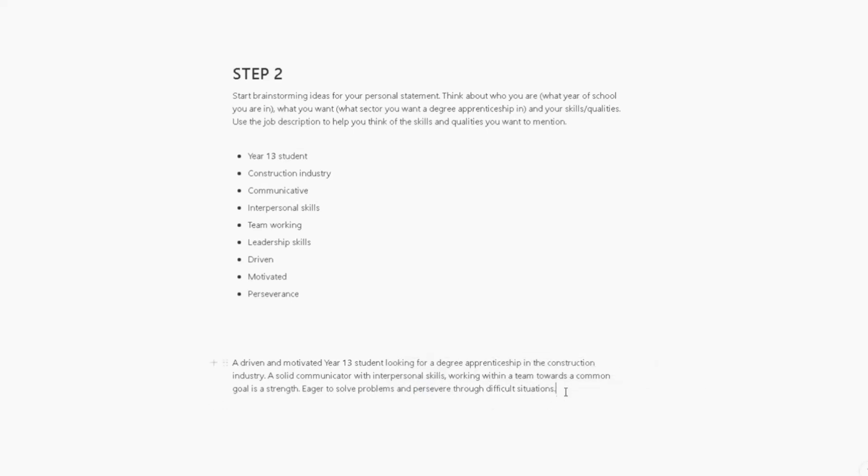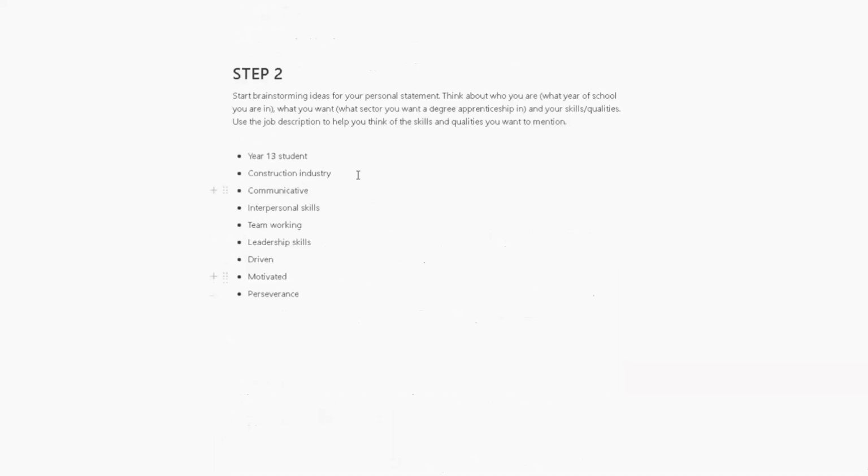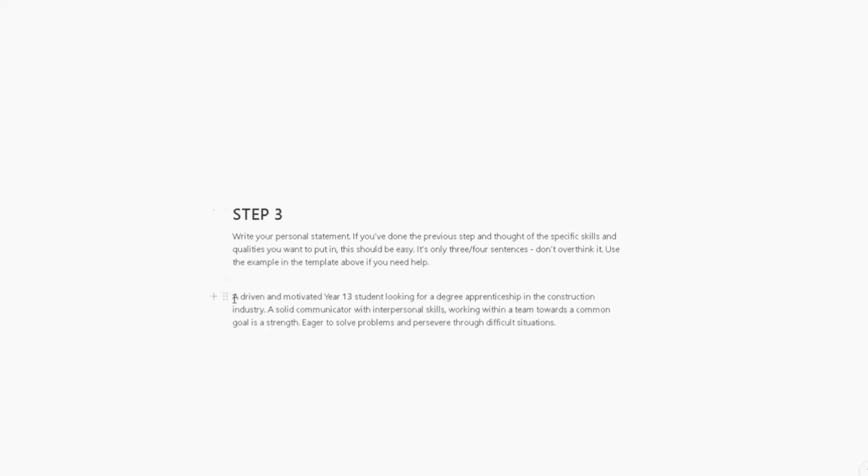And there we go. That's just a quick one I've written in 1 minute just from these skills, and it just shows you it's not that hard when you just break it down into the 3 questions: who you are, what you want, and then your skills and qualities. And there you go, you have your 3-sentence personal statement done like that. It's really not too difficult if you don't overthink it.